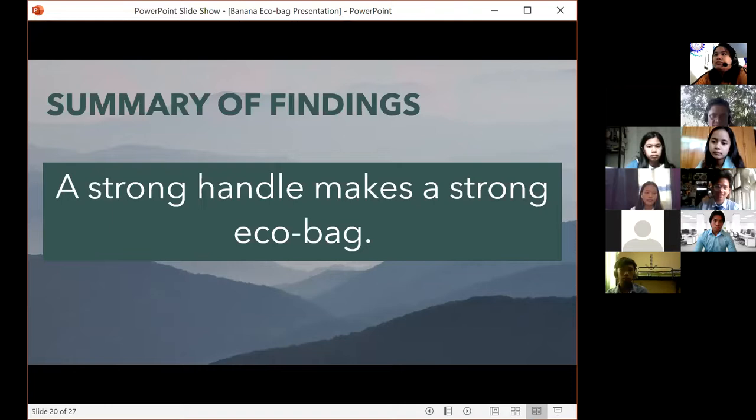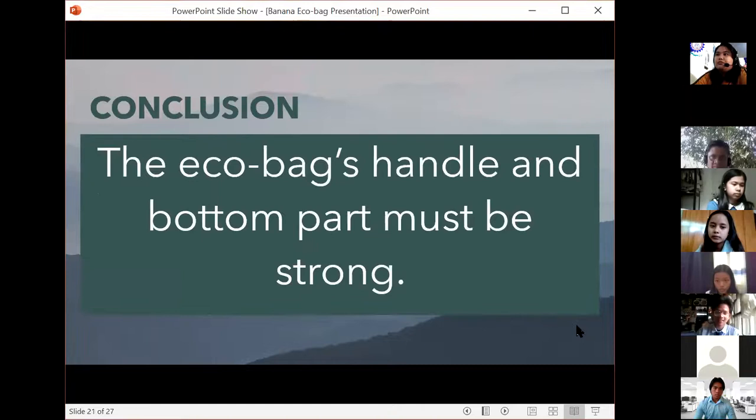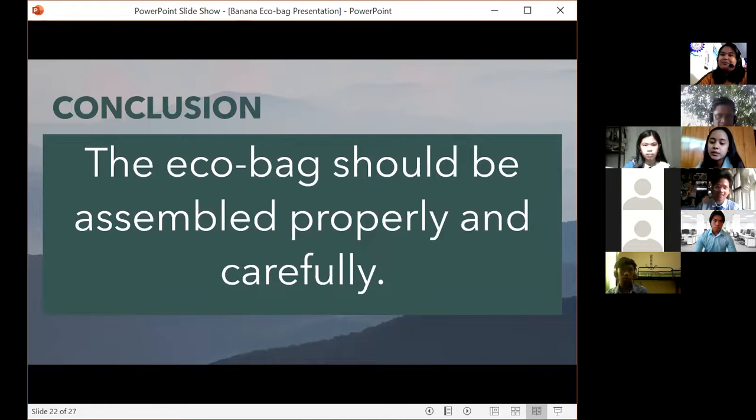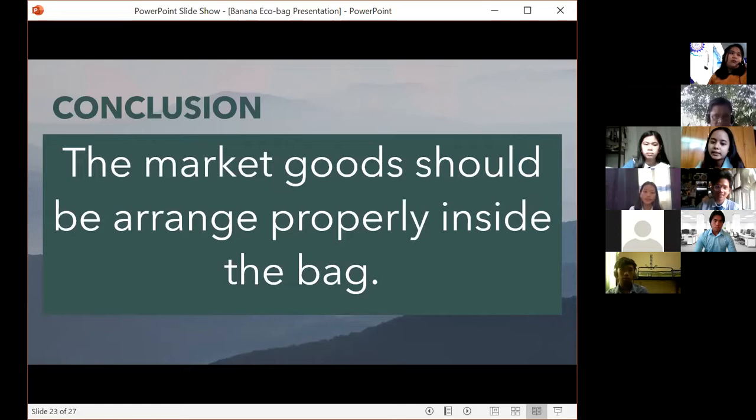After we conducted our study, we came up with these conclusions. To conclude, the researchers can therefore say that the eco bag's handle and bottom part must be strong because they are the primary carriers of the weight of the goods inside. The eco bag should be assembled properly and carefully. As we have just said a while ago, when a paper bag is not made properly, it can bring adverse effects to its durability. The market goods should be arranged properly inside the bag for the weight of the goods to be equally distributed.